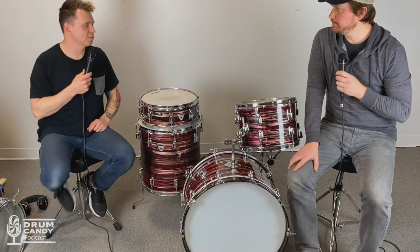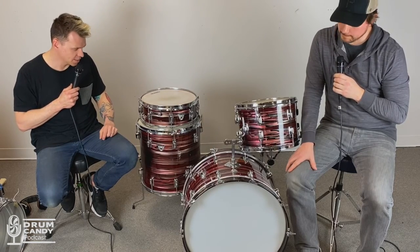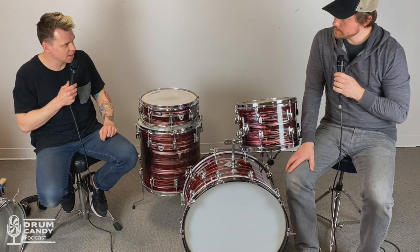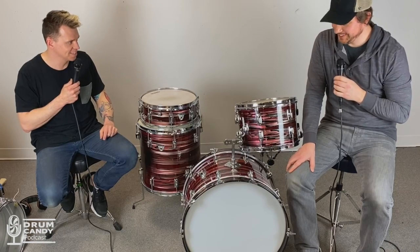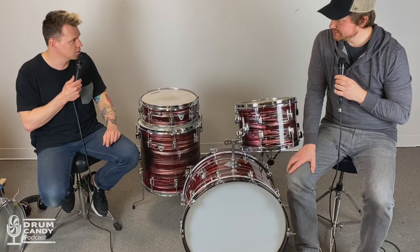We actually bought a kit that was blue, and we didn't really see the pictures very well. I think I tried to glue a couple of seams down, and it was just not working. So we just ripped the wrap off, and we sent out the kit to have it rewrapped in green sparkle. Oh, cool.